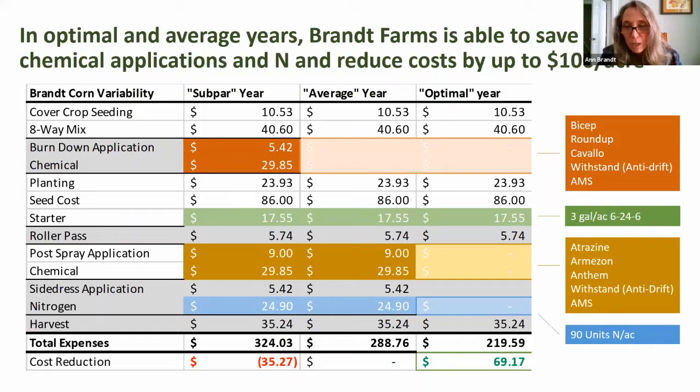Now, does that mean we're going to get the same yield? Absolutely not. But again, we're not focused on yield. We're focused on profitability per acre. So you can see how our total expenses will vary from year to year. We just plan for that, and we're prepared to deal with the situation as it arises.